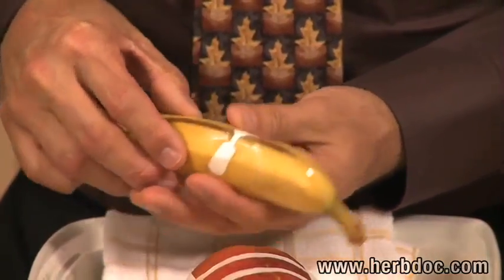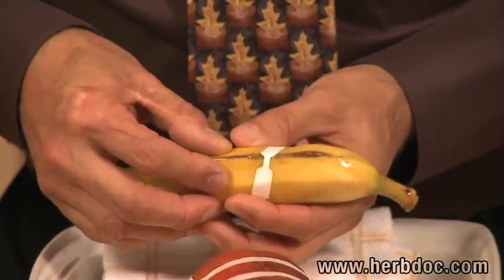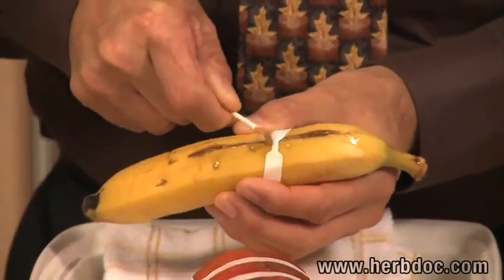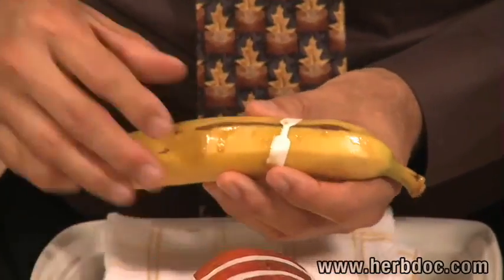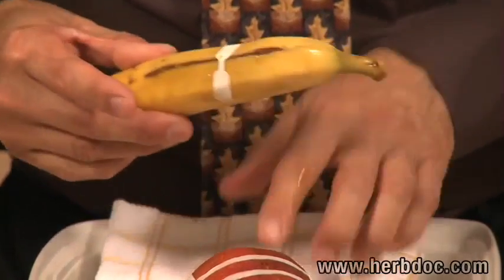Now, I'm not happy with that. And, you know, you might have to move the person around. And you can see with this, we got banana coming out. Now, sometimes with a deep cut, you actually get fat and tissue coming out of the wound, unidentifiable material. That's okay. So you can clean that up a little bit.